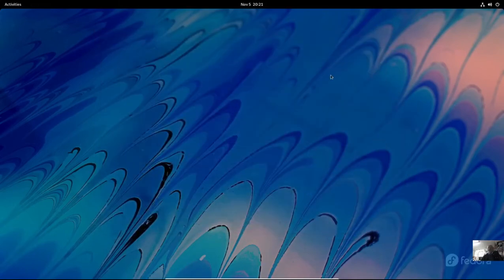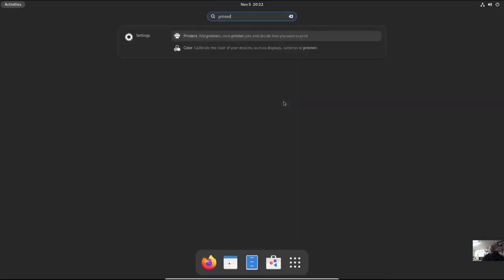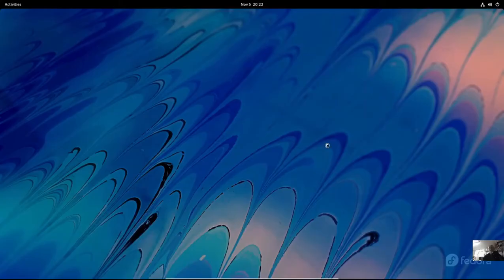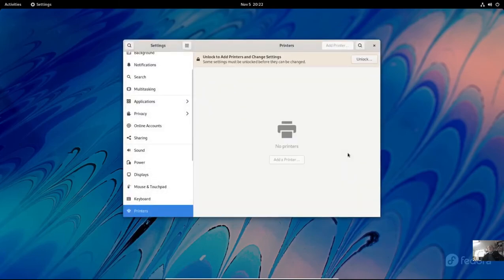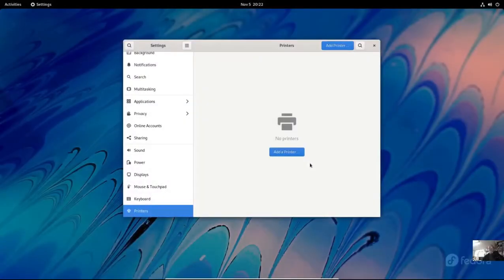Okay, so one last thing I want to look at is printers. GNOME doesn't work that way. Okay, in KDE Plasma, I can just be on nothing like this, type in something, and get results. And then in GNOME, you have to be in, I wonder if you can do it straight from here. Okay, so it's close, extra click. That's fine. Unlock. See? Password to add a printer. Come on. Okay. It is what it is.